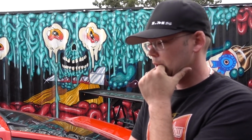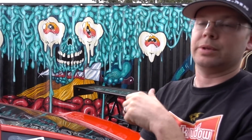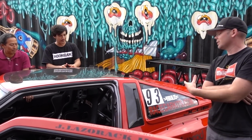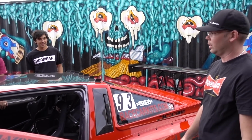How much does it weigh then? It's 2,950, but I actually add lead to meet class, because to run the vintage class I have to be 3,200. So he has to add it. That's the strategic thing, to balance the car, you could put it where you want. But that's the stupid thing, I should put a sound system in it or something, because then at least I'd have nice speakers rather than bags of lead that do nothing but weigh it down.